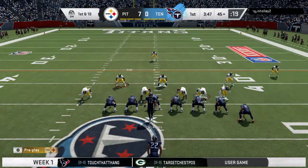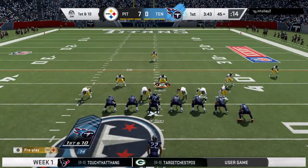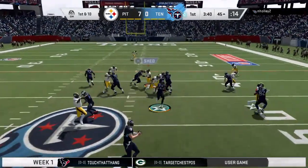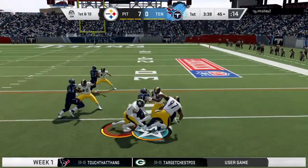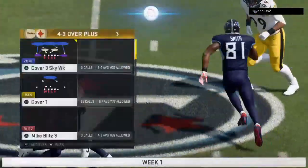A solid run by Derrick Henry, and here's another 1st and 10. And he'll give it here to his running back. Give him 5 on the carry there, and it'll be 2nd down.